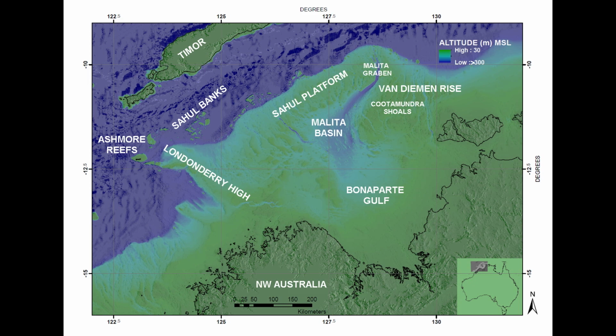So why start with the Bonaparte Gulf? Well, there's various reasons, but if you're interested in Birdsall's routes into Sahul, this is an important part of the crossing for Timor or Rote Island on the Sunda Shelf into Sahul. It's also one of the areas where there's the first and earliest research into paleo landscapes on the Australian shelf. And this work was conducted by Nick Fleming 40 years ago in 1982 as part of the Sirius expedition.